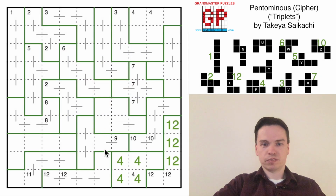So, pretty fun puzzle. It definitely flowed out by just identifying some of these first numbers, the first 6, and then using the remaining 6 pentomino shapes to figure out 7, 12, 8, etc. as we got our way around the grid. So a good workout from Takeya.